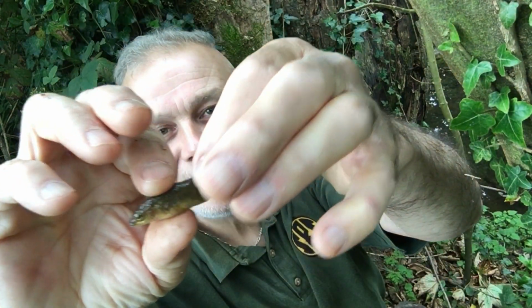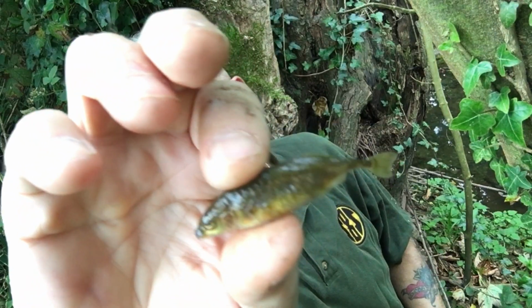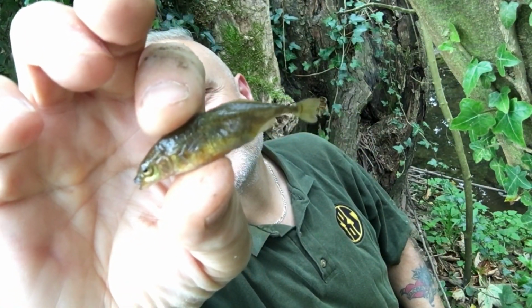Anyway, let's cast out again and see if I can add another fish. But I'll tell you what, if I don't, that will be a fantastic one to end the session with. Not as big as the previous one, but nevertheless a decent fish to end with. It's a slippery customer. There it is. That's nice, isn't it? That's gone back, and that's where I'm going now myself, back home.